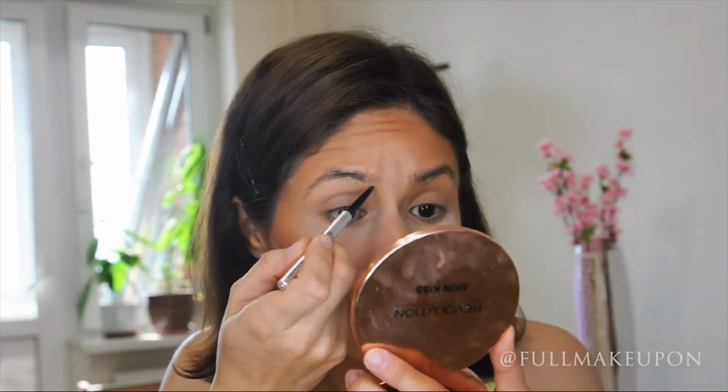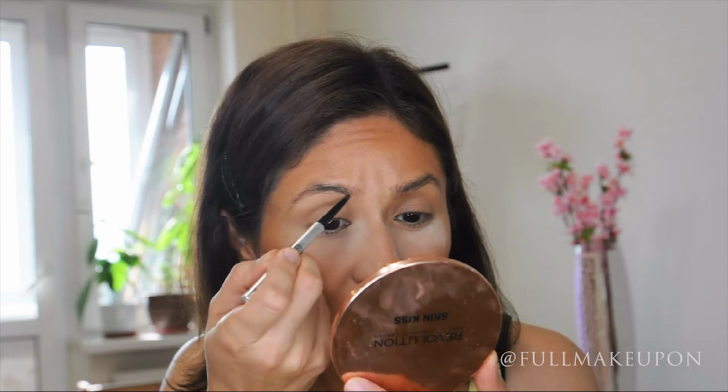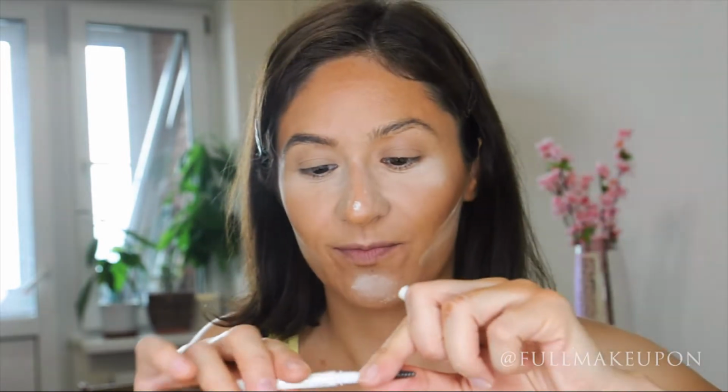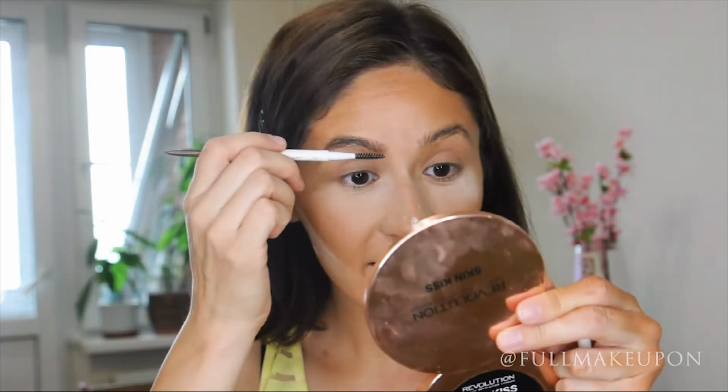I'm gonna use my Precisely My Brow Pencil by Benefit number 4. I don't know if it's enough for one time, or even one time. I think it's not. Okay guys, I'm gonna switch it up. It's done. I'm gonna use my Colourpop Brow Boss Pencil in Brunette. It's super lightweight and I think it's better for a no makeup look. You really have time to build it up, but if you want natural looking brows, it's really good. It has a spoolie on the other side.